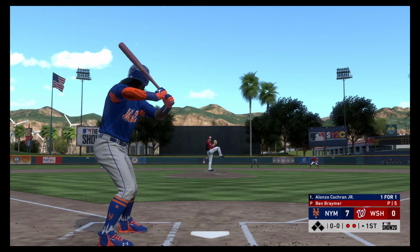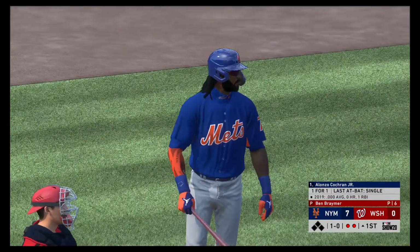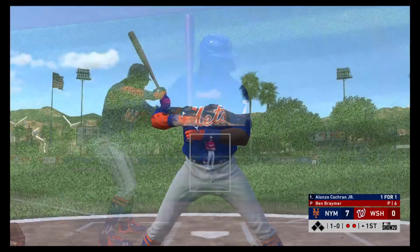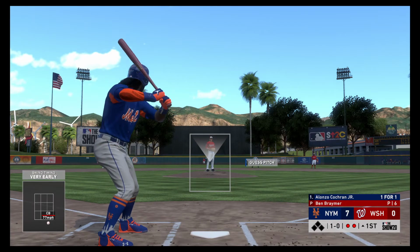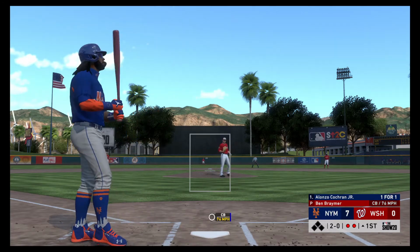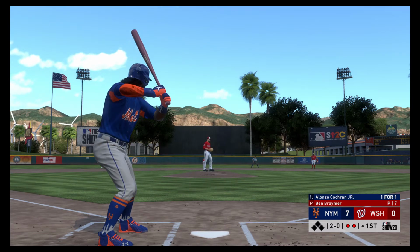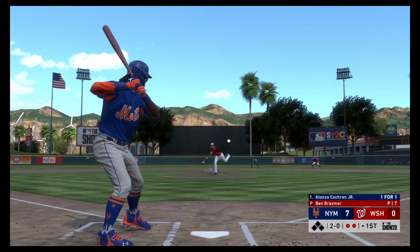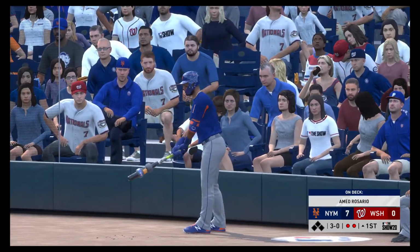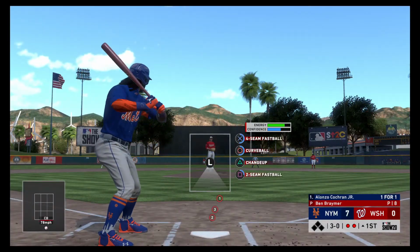Into the box, Alonzo Cochran, as he'll look at a breaking ball that misses for ball 1. 1 for 1 after a single his first time up. The 1-0. Non-competitive pitch right there, runs the count to 2-0, and he is ready to do some damage in the box. 3-0 now. Seven runs have crossed the plate in the inning.